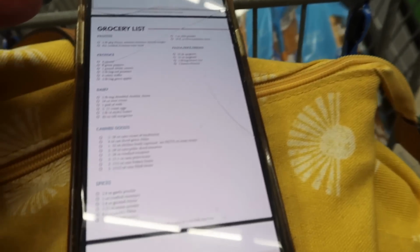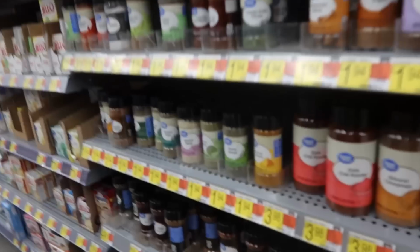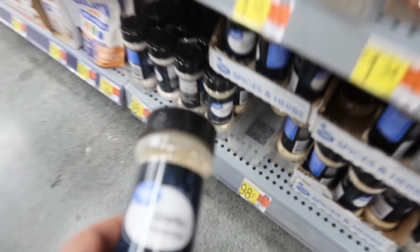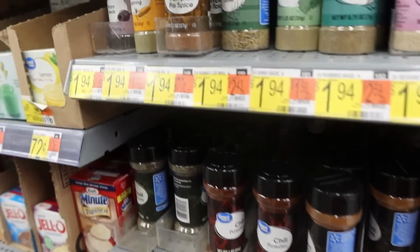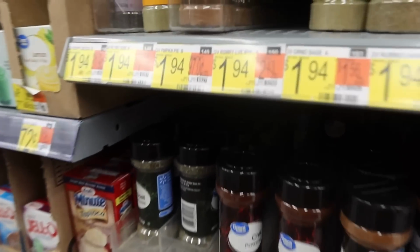Alrighty, so we've got the protein, the produce, bread, rice, pasta, canned goods, and now we just need to get the dairy and the spices. So I'm not seeing crushed rosemary here for a good price, but this is rosemary leaves. This will work, $1.94.